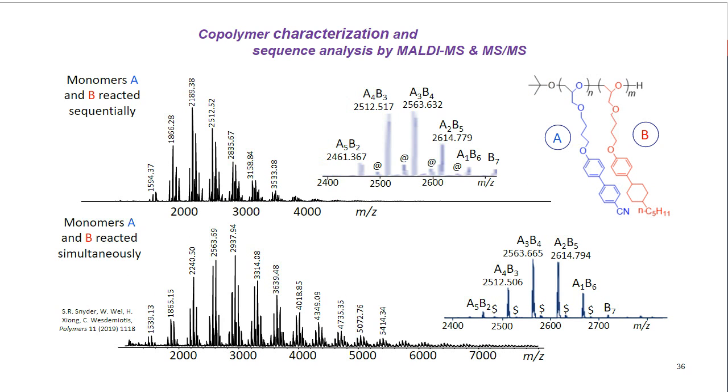I'll illustrate this with the analysis of a polyether copolymer containing two comonomers, A and B, here shown in blue and red. Both those comonomers contain liquid crystalline side chains. Now, this copolymer was formed in two different ways. In one case, monomers A and B were reacted sequentially to create a block structure, and in the other case, simultaneously to create a random architecture. The mass spectra allow us to count how many units of A and B we have in each oligomer, but they do not reveal information about the sequence. For that, we have to go to 2D or tandem mass spectra.